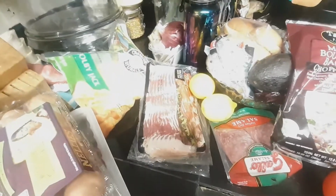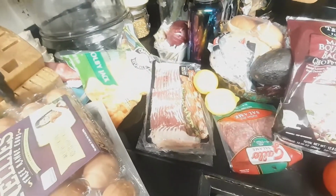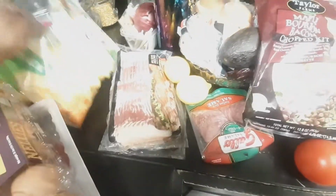Here are a couple packages of bacon that I got because the dish that I'm making this evening, I'll need some bacon. Okay, there's my cheese. Here are my eggs.